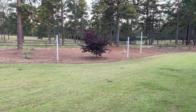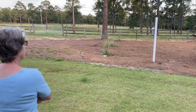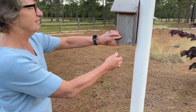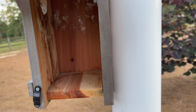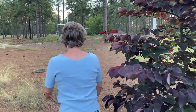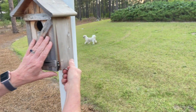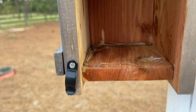noblegoldinvestments.com. So, we have 4 nest boxes that we put out in hopes of a bluebird haven. This is one, and as you see, when you get in there, it's empty. And now, this is the next one, which we've been filming all day. And as you see, you gotta come around here. As you see, there's the beginning of nest building.